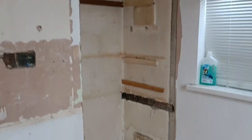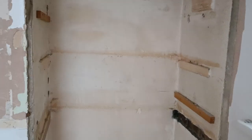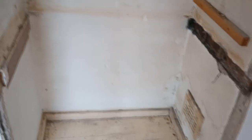We don't know. So this cupboard is totally gone now. The door's off, the frame's all out. That was taken out yesterday. The shelves, I took those out. So yes, that needs all blocking off.